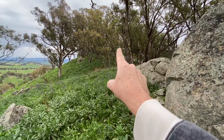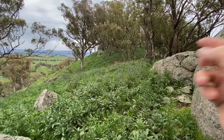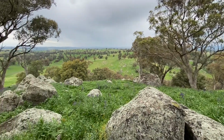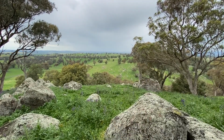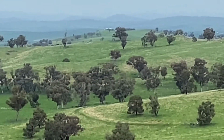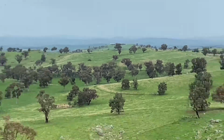So up there is the trig. I've come through that saddle, come back, got some photos in there, and now at around about the same height or a little bit higher, it clears out over there. And over there, you can see that other property. Over there now. Some hills behind it.